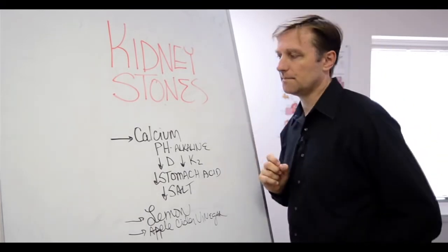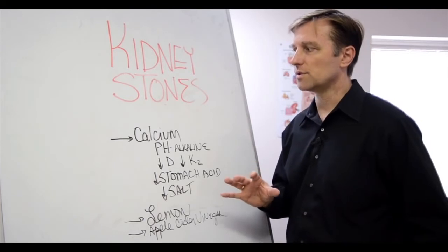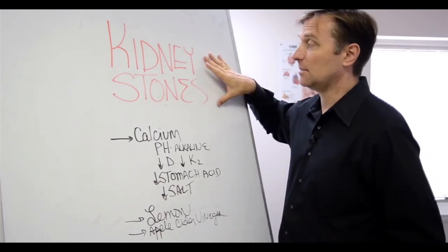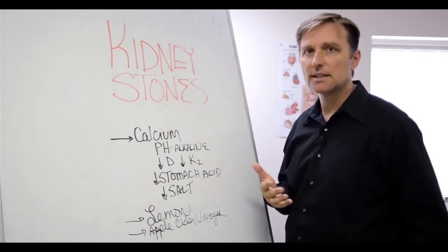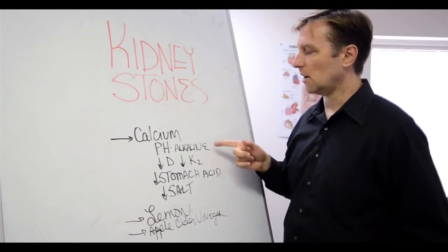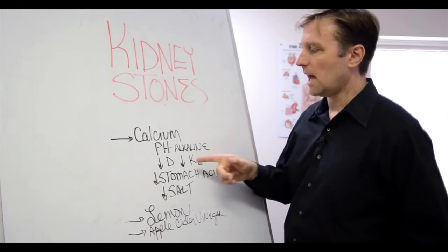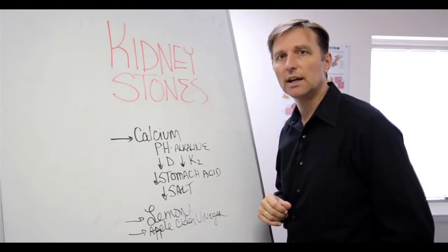But here's the thing. If your pH is a bit too alkaline, you'll tend to develop more stones or soft tissue calcium. But this calcium doesn't just build up in the kidney. It can build up all over the place: in the joints, there's arthritis, bursitis, tendinitis; in the eye, it's cataracts; and in the arteries, it's plaquing. So the pH controls calcium. That's one aspect.